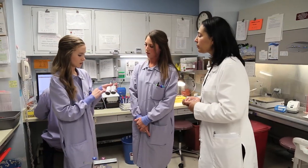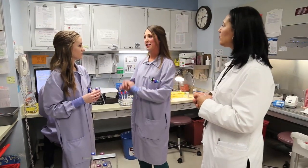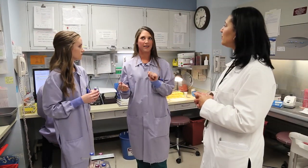Right, and then also along those lines, when you're labeling them, make sure you put the date and the time that you're collecting it, so that we're aware that it's the correct date and time, not just what printed out on the label. It might be different. Oh, okay. And then the site also that it's being collected from. Sometimes it's not the same site that they ordered it as in the computer originally, so that needs to be noted as well.